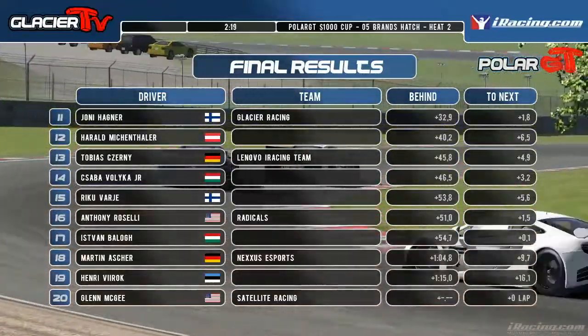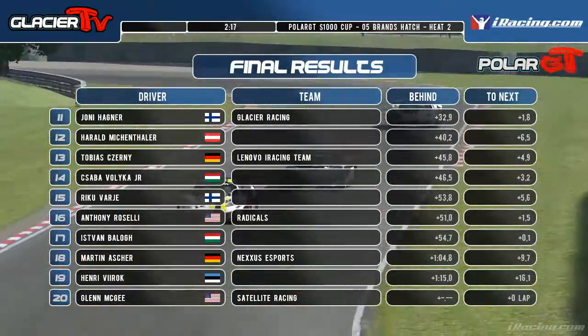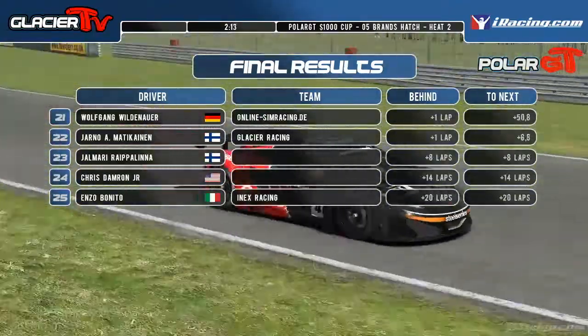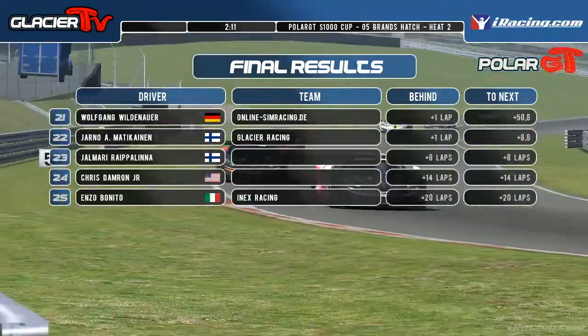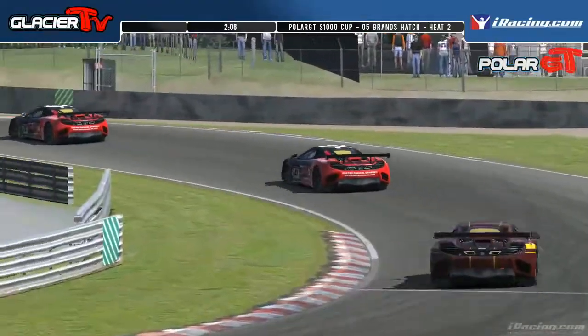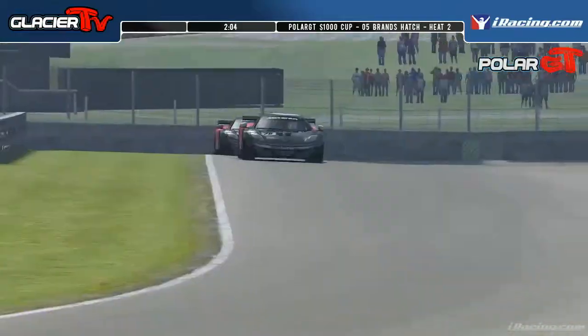And by the way, the results are up on your screen. They are from heat number one. We're going to go racing in heat number two in about 4 minutes time. And of course, for heat number two as well, we'll be continuing running a silent lap number three in memory of Simonson and all of the guys here today.